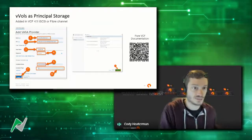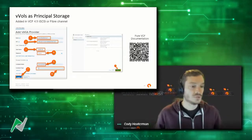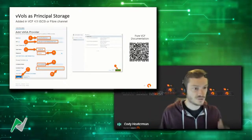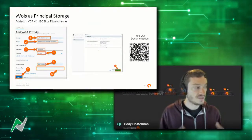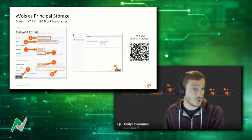This is an ESX thing that needs to be done. And so what was done in 4.1 is that the host needs to be prepped with your iSCSI targets and things like that. And then VCF does the hard part. VCF does the part that people usually do wrong.